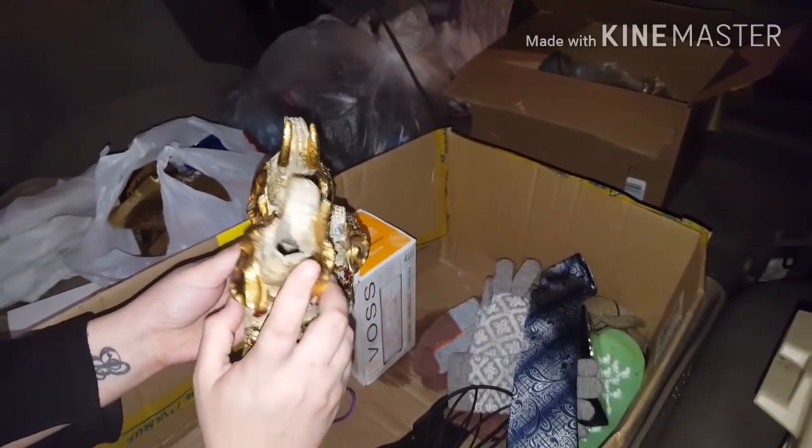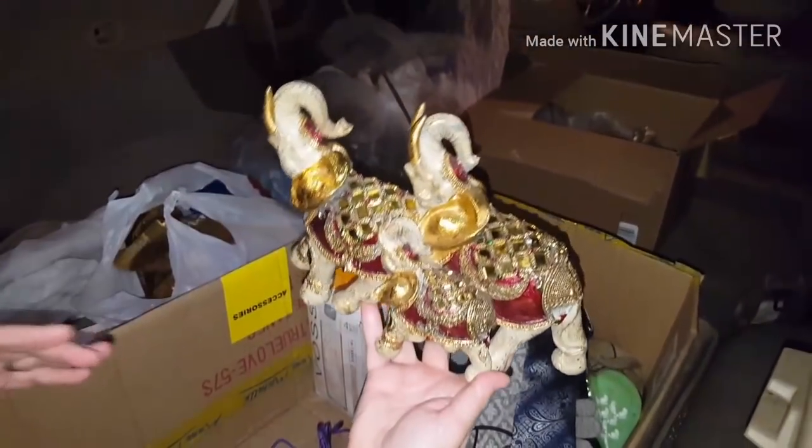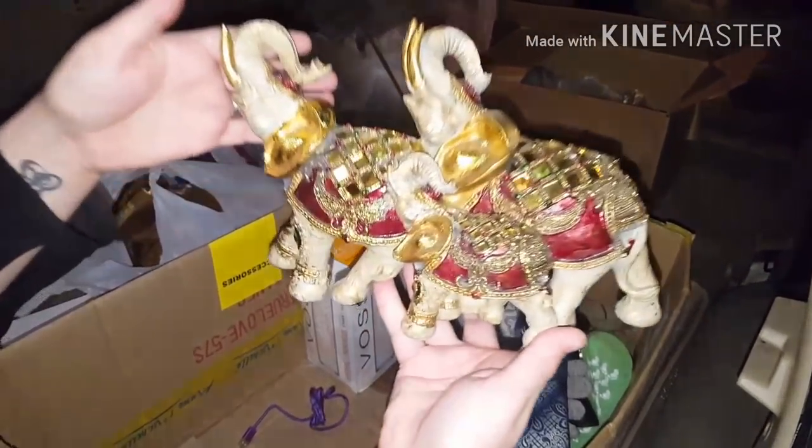So you guys saw the elephants. They are a little broken. I found the piece, so I'm going to fix that. And how am I just realizing that there's three elephants, and I love this even more now? That is so cute.